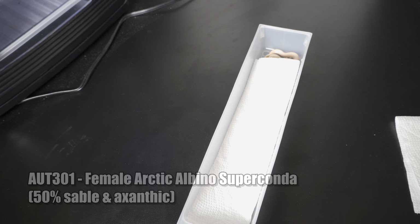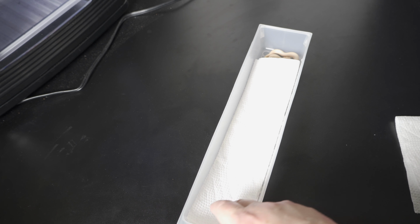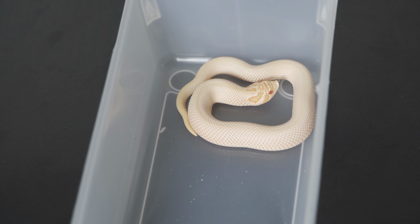All right, everybody, let's start the feedings for today. We got 39 babies to feed today. I'll probably record 12 because it takes about 3 hours to feed all these babies, believe it or not. They're in the beginning stages of feeding, and we have an incredibly beautiful baby here, a female Arctic Superconda. Of course, all these babies are going to be 50% sable, 50% axanthic. Let's see if we get this baby to feed.